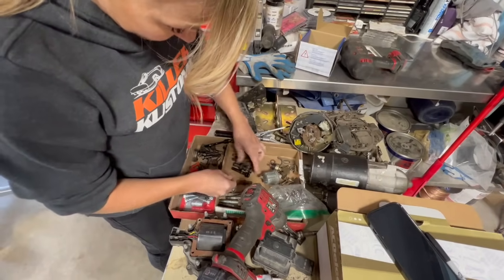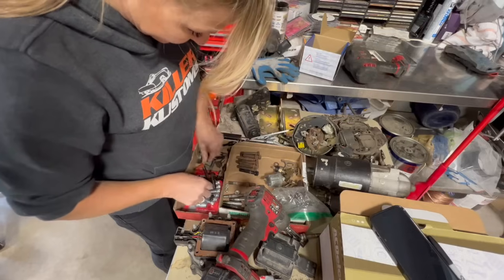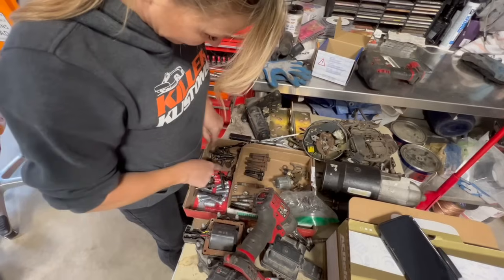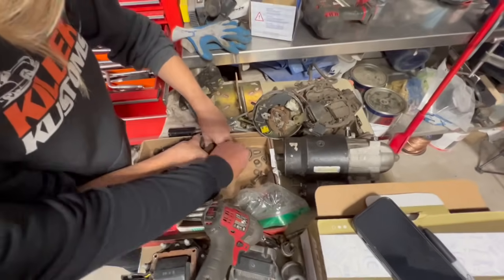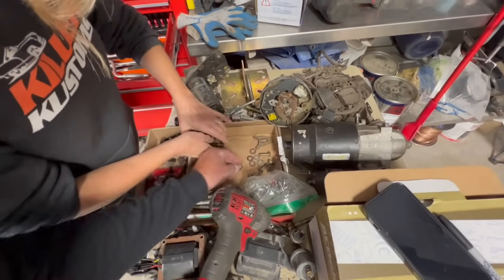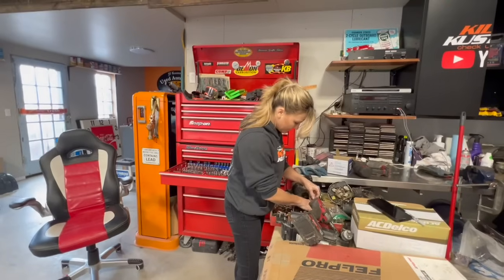You got 12? Not yet. I'm not sure if that one's... No. Yep, close enough. Good to go. Okay, I think we're good. Now you're going to go and find enough lock washers to do all of them. If not, I know where there's lots of washers. Okay, so go find them and then we'll install that thing.